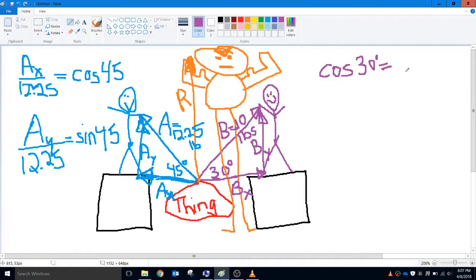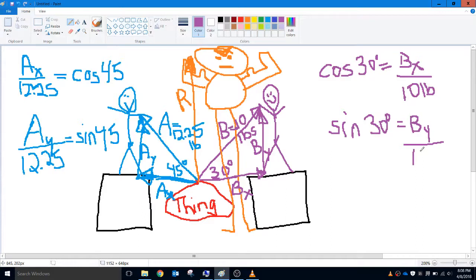All right, so cos of 30 degrees is adjacent BX over 10 pounds. That's the hypotenuse. And then, so we've done basically the same thing here. We just wrote it in the other direction. All right, so cos 45 equals AX over 12.25. Cos of 30 is BX over 10. And then sine of 30 is BY. So is opposite. So BY over 10 pounds, because 10 is the hypotenuse.